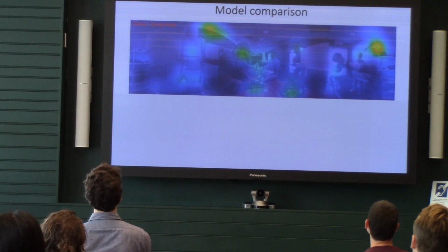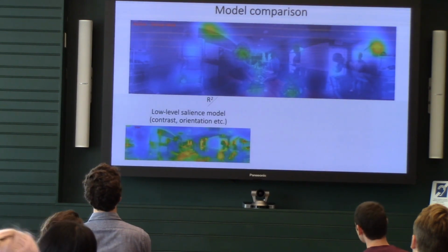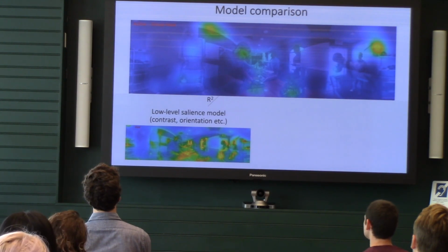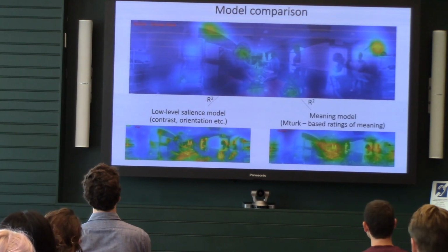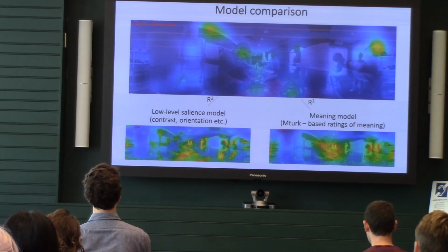What we've been interested in doing is comparing gaze behavior in those two conditions, active and passive, to models of visual environments, especially what is ranked as high in terms of low-level visual features that are salient in the environment, like areas of high contrast or orientation, and comparing that to models of what's meaningful in an environment, where these are built from MTurk raters who will just see little pieces of our scene and tell us where there are parts of the scene that they rank as being high in terms of meaning.